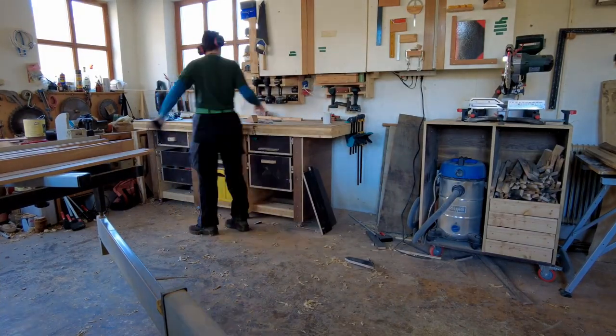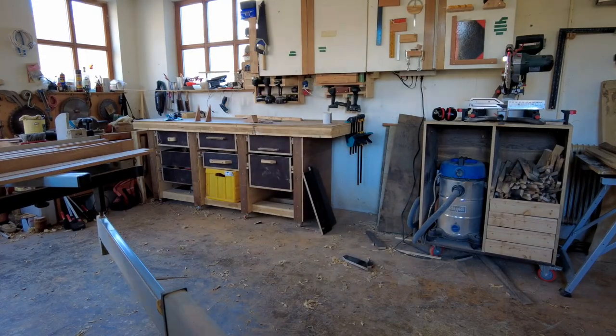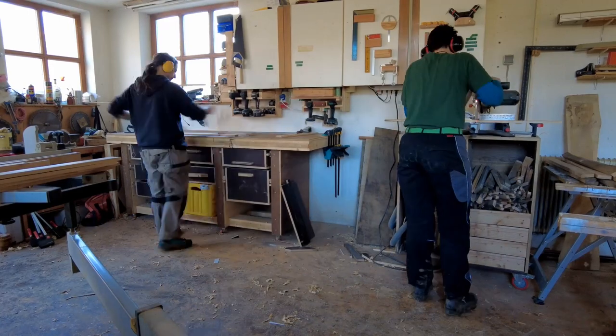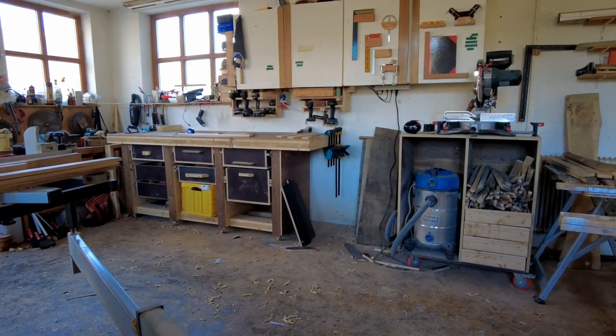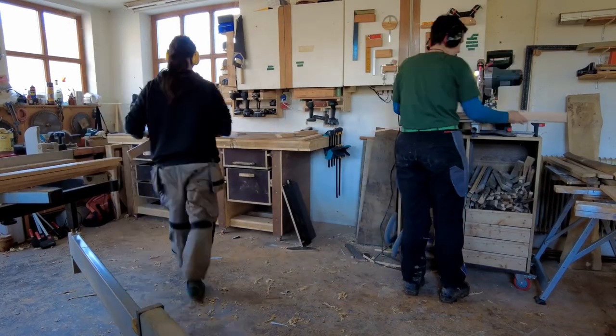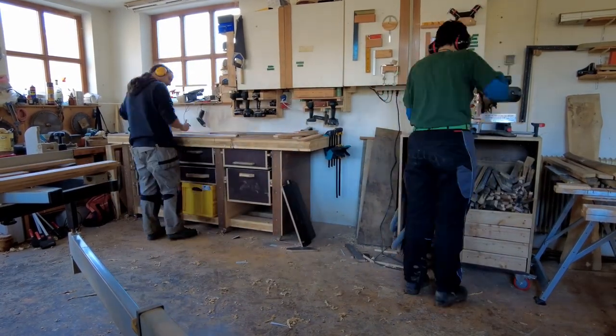Next, we were looking through the boards that we were left with and found out that our old design wouldn't work. So we had to improvise a little bit and came up with a new design. I was drawing out which pieces we could use, and Nini cut them to length so that we can put them up in a glue-up pattern.